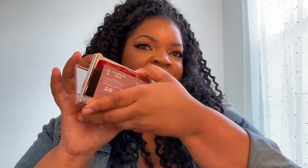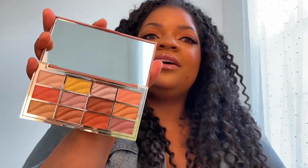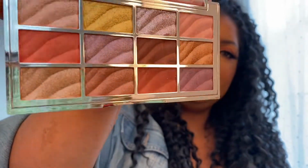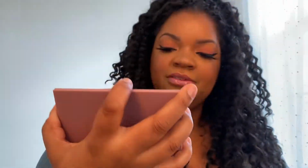Okay, the next thing I have is the Velvet Palettes from Ciate. It feels amazing, it feels matte and whatever. And it has rose gold on here, and it's extremely pretty. Like a lot of nudes, pinks, all that. This is pretty. This is really pretty. I love a peach, clearly.